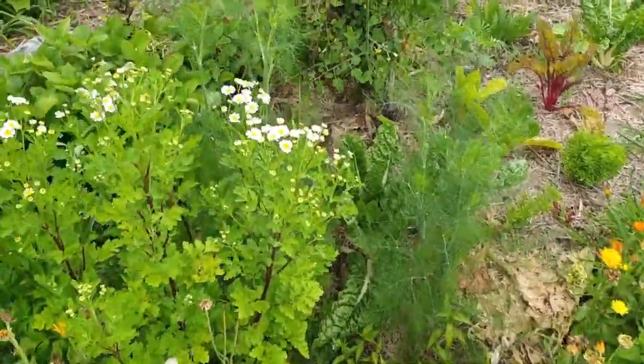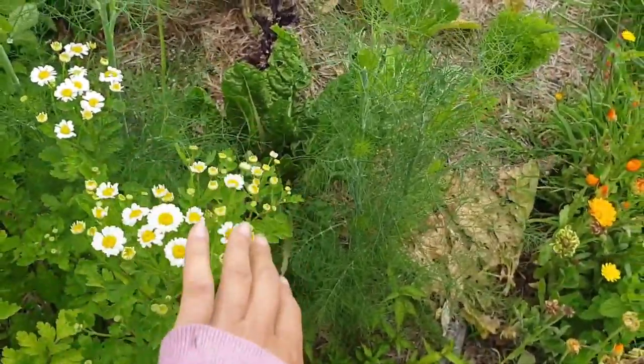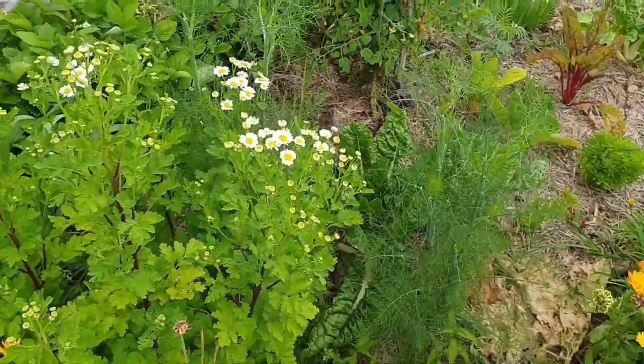Behind me there is the potato patch, which is getting close to being harvested. Looking forward to that. And I'll turn you around and I'll talk you through the garden.